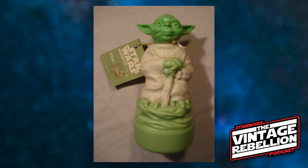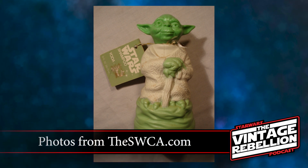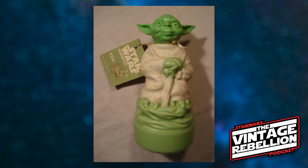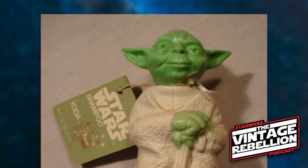And what's going on with Yoda's eyes? Look at Yoda's eyes, absolutely drunk. There is quite a variation in quality and scaling on these, isn't there? And Yoda's actually one of the best ones in terms of the paint application. Not sure about his right eye, to be fair. A little bit dodgy there, but his left eye looks fine, but his right eye is looking a little bit strange, but there we go.